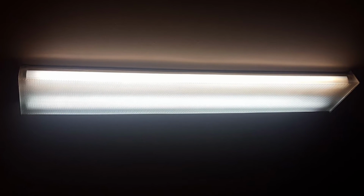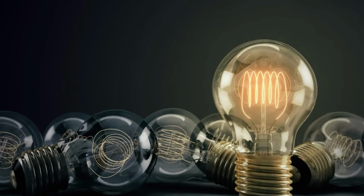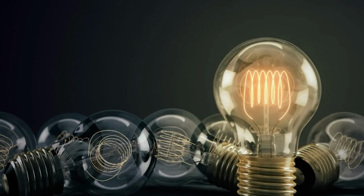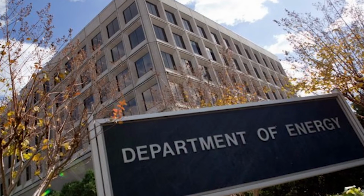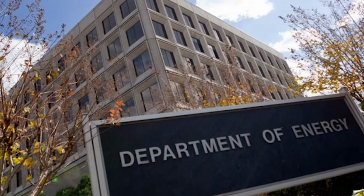Also, there's a chance these light bulbs are getting banned. By August 1st, 2023, the majority of incandescent and halogen products will be phased out because in May 2022, the Department of Energy published a new regulation requiring lighting goods to adhere to higher requirements.